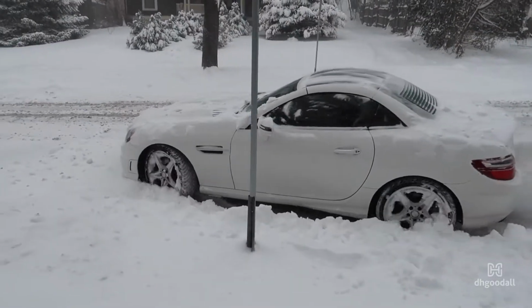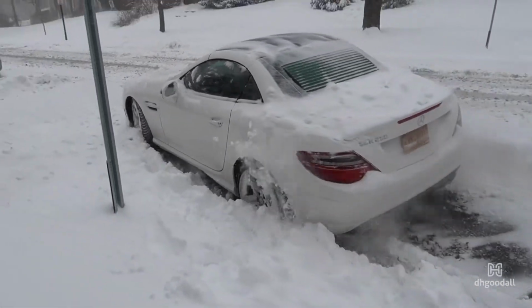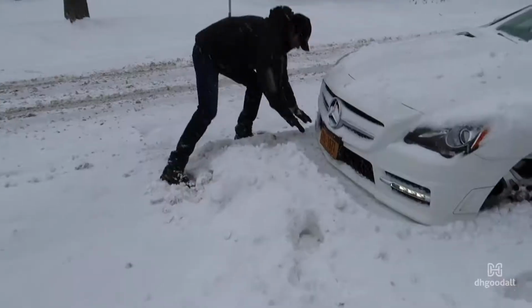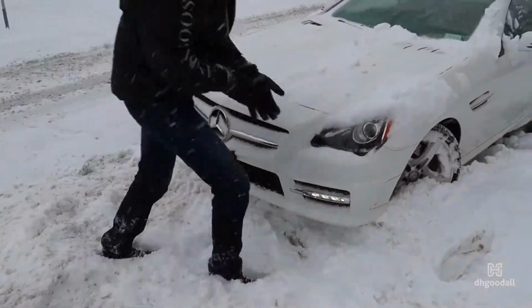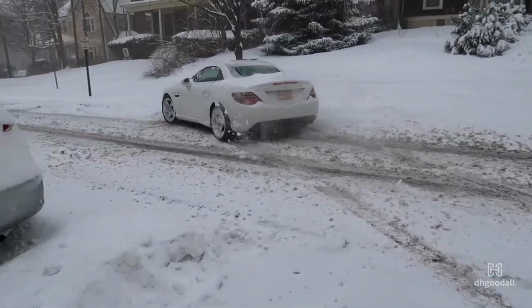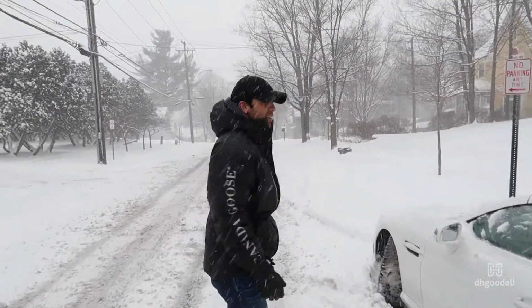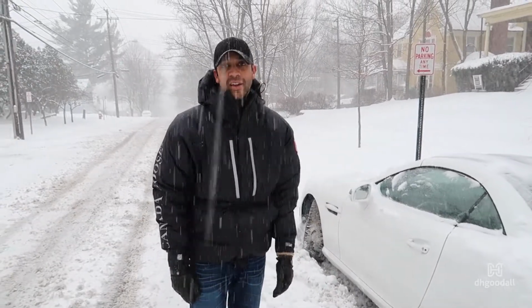So first up is we're going to try and move the SLK without clearing anything from in front or behind, and see how that goes. So it looks like we got it pretty well in the first try. Well, second try after flying out. We're able to just slide it into a spot across the street. And now let's try the Porsche.